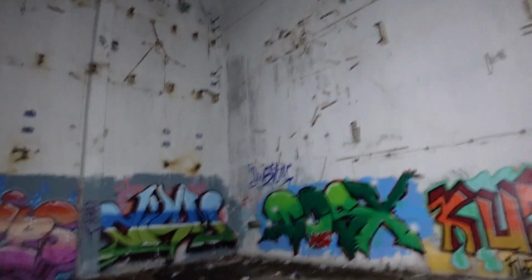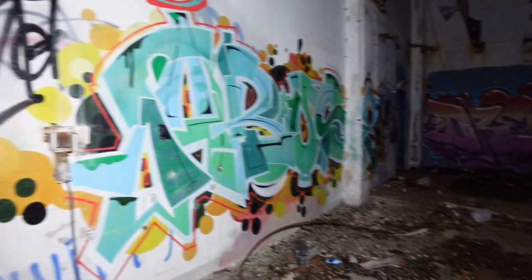You're looking at about 10 feet there, 20 feet there, 30 feet, 40 feet. This room is probably about 45 to 60 feet tall. Precise way to measure.